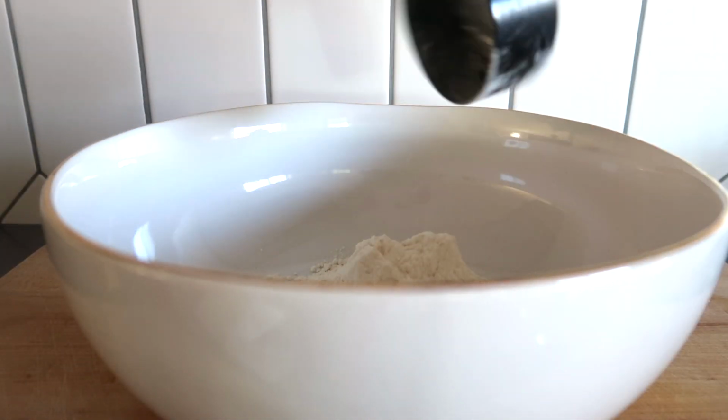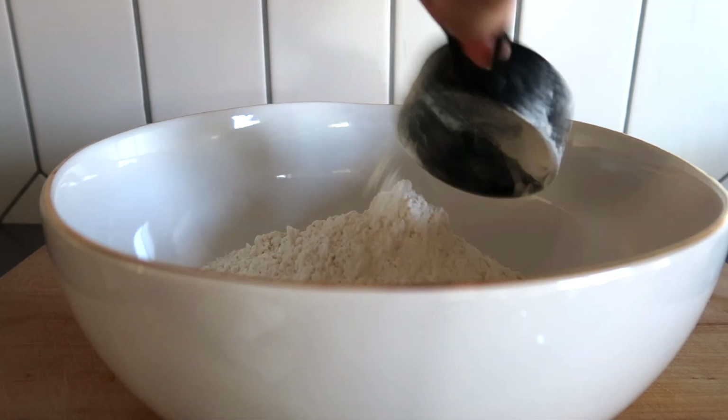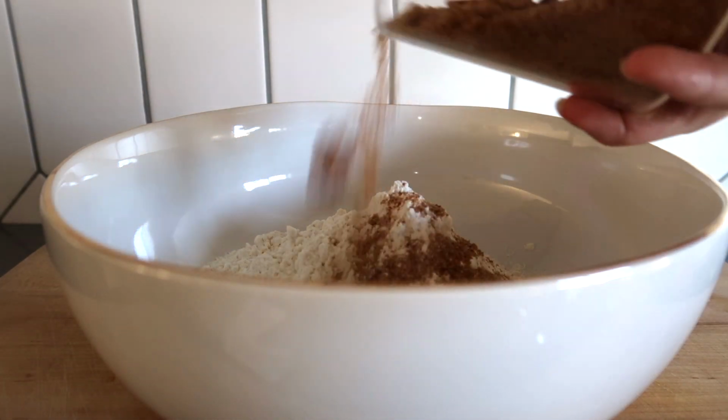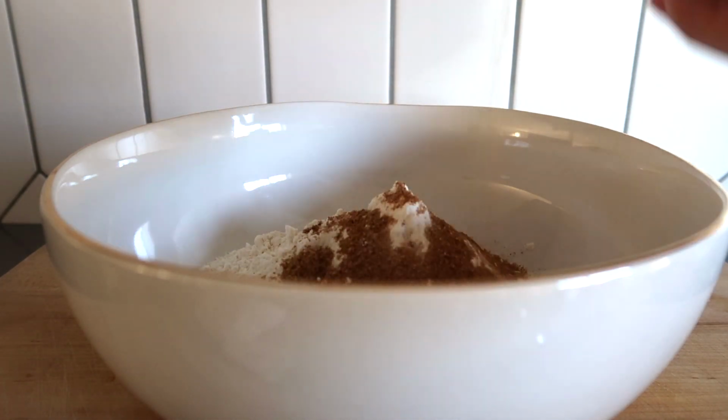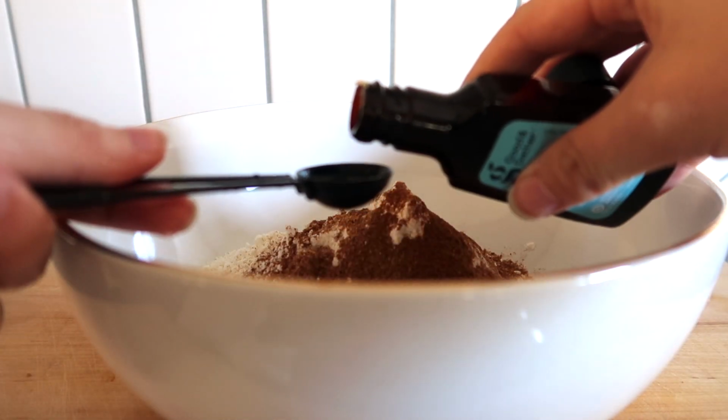Let's add in 1½ cups of flour, 1/2 cup of coconut sugar. You can use regular sugar, I just prefer coconut sugar. Add in a teaspoon of cinnamon, 1 teaspoon of vanilla extract, 1 teaspoon of baking powder, and 1 egg. Mix all of that together, and then you can add in 1 cup of milk of your choice.